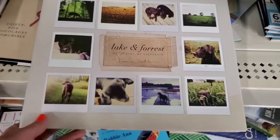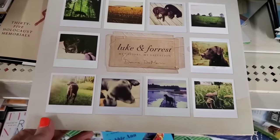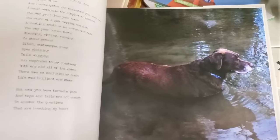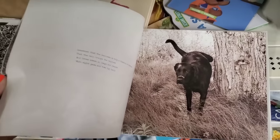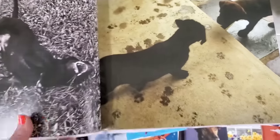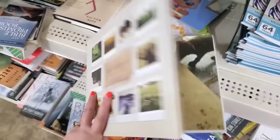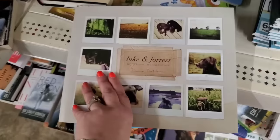Luke and Forrest, My Saviors, My Salvation. It is such a gorgeous book. And do you guys see this? It's like a book all about these dogs. And I guess he says they saved him, but this is the perfect book for a real dog lover. It's so gorgeous. How nice, especially if they have like a black lab. These are such cute pictures and just a beautiful book.